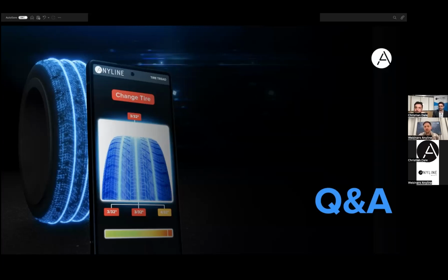Do you measure the width of the tire as well? I think we answered this during the demo, but Philip, anything further to answer on that, or Christian?